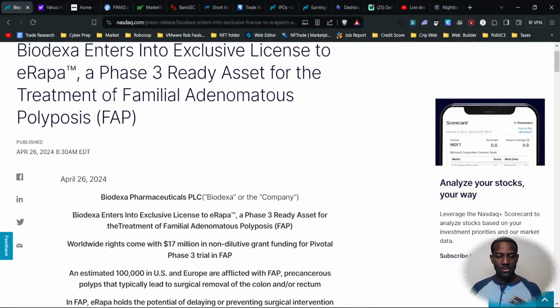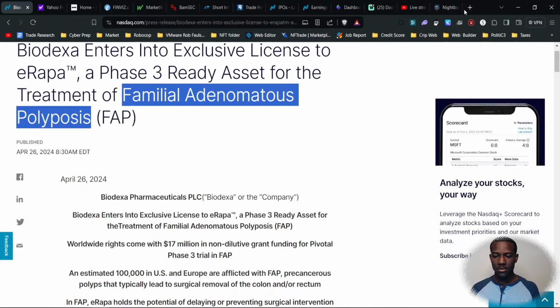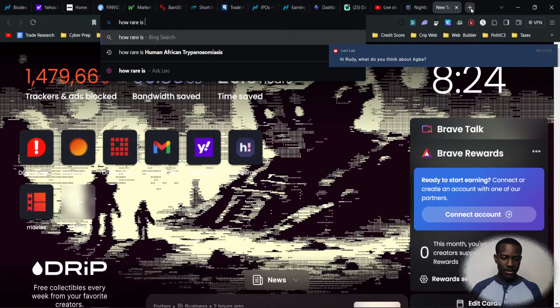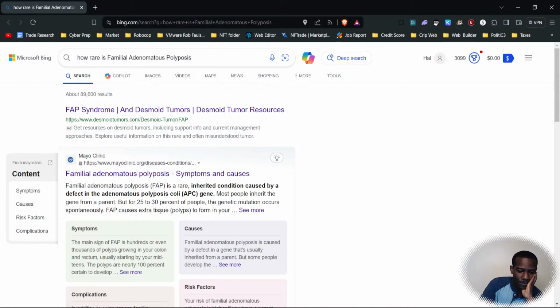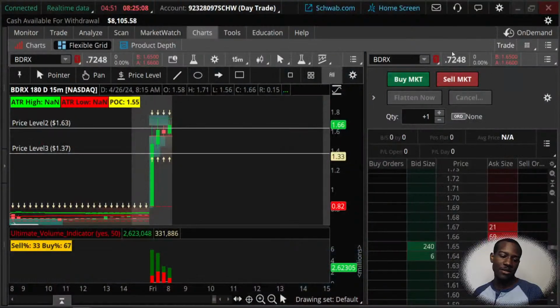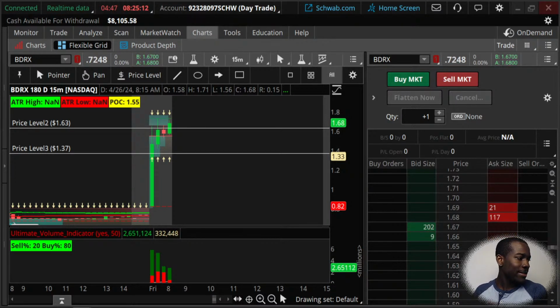Let's go look at how rare this is. Familial adeno. Okay. How rare is this thing? Syndrome. Okay. It is rare. It's an inherited condition caused by a defect in the adenomatous polyposis coli gene. So it's a genetic defect there. Most people inherit the gene from a parent, but for 25 to 30% of people, the genetic mutation occurs spontaneously. Okay, so it is rare, not affecting as many people as I was thinking. So we got to keep that in mind as well and see how the action does on it.